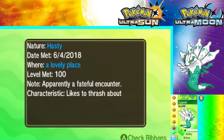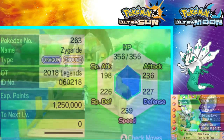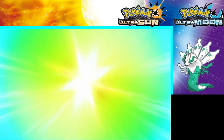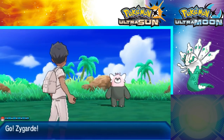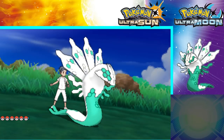But here's the Shiny Zygarde. It looks amazing. Let's test it out in battle. It's level 100. And here we are testing out the beautiful Shiny Zygarde. I just came to the place with the highest level wild Pokemon just so I can kind of see how things look. And there's the Zygarde. Look at that. That is pretty amazing.